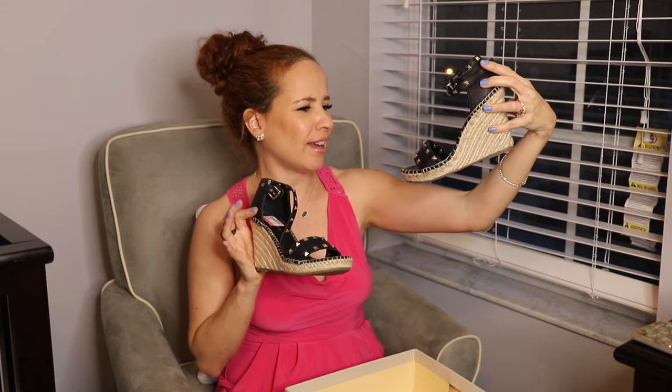$25. But aren't these so awesome? And I think you can wear these in Florida for more than just the summer, because they're so trendy and so rockish, I would say, with all these gold studs. I love them. Okay, keep going.